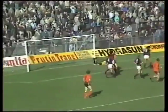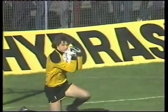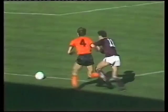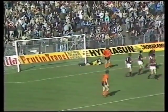A great cross by Goff. Thumped in by Redford. And good goalkeeping by Henry Smith. With another excellent move from Dundee United. Just look at this for wing play from Richard Goff. Hooking the ball back across goal. A headed clearance falling for Redford. And Smith was down quickly.